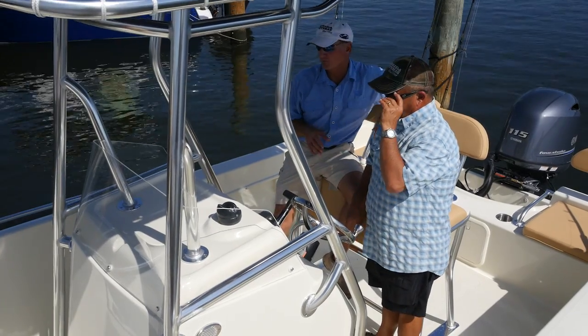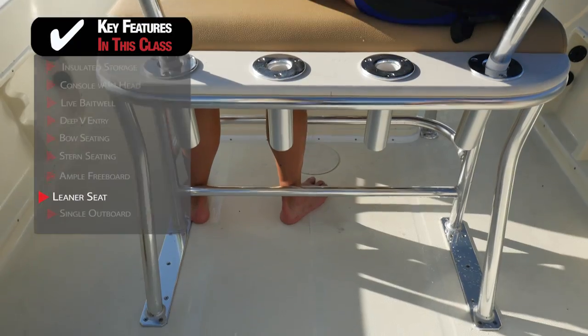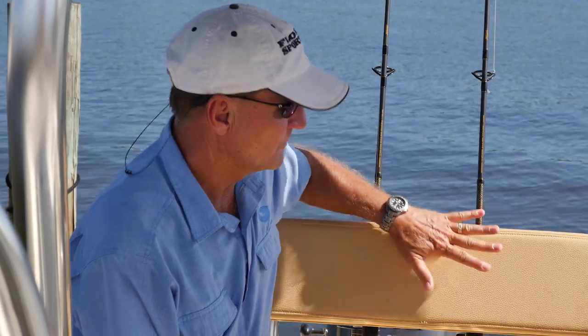Well, we talked earlier about this boat being all function. If you look at the leaner, it's perfect. What I like about it is there's enough room for a cooler underneath it. They've got the angle right, it's comfortable to sit or lean against, and the backrest is removable.